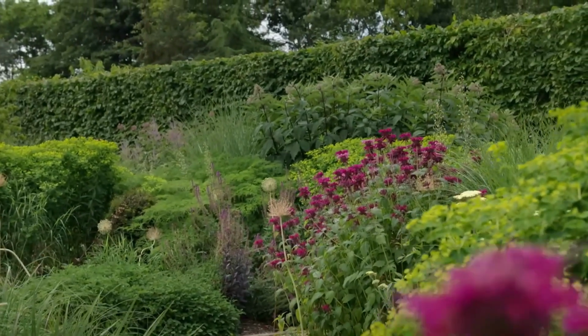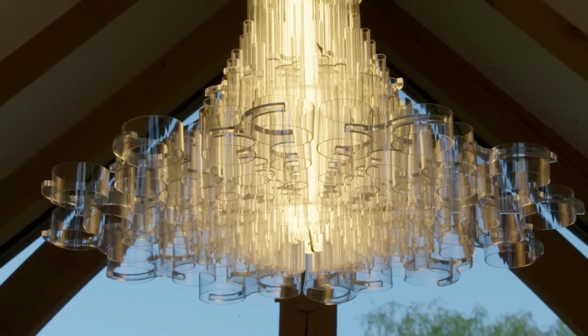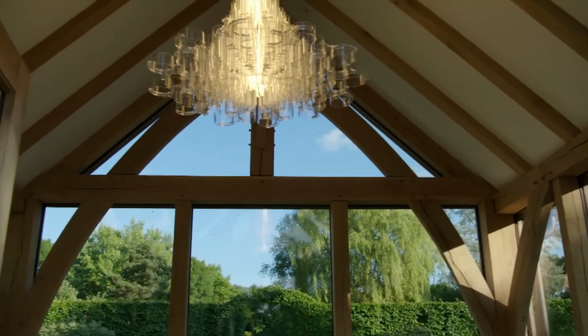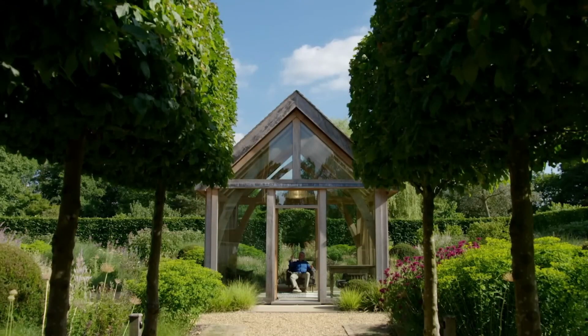And okay, this is an all-singing, all-dancing garden building. It's double glazed, it's got electrics, lighting, and it's even got Wi-Fi. But all you really need is a covered area, and you can get out into your garden and look out onto the planting. If I had one of these, I wouldn't be in the house, I'd be out in the garden all year round. It's fantastic.